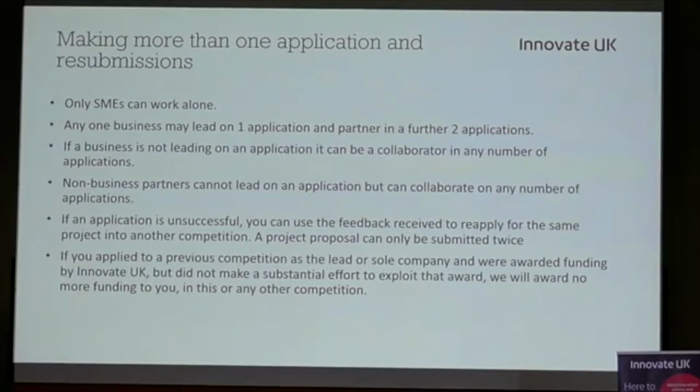And Tom already got a question on this, but if you're an SME, you can work alone. Any one business may lead on one application and partner in a further two applications. If you're a business who's not leading on any applications, you can be a collaborator in any number of applications. And so non-business partners, they can't lead, so they can collaborate on any number of applications.